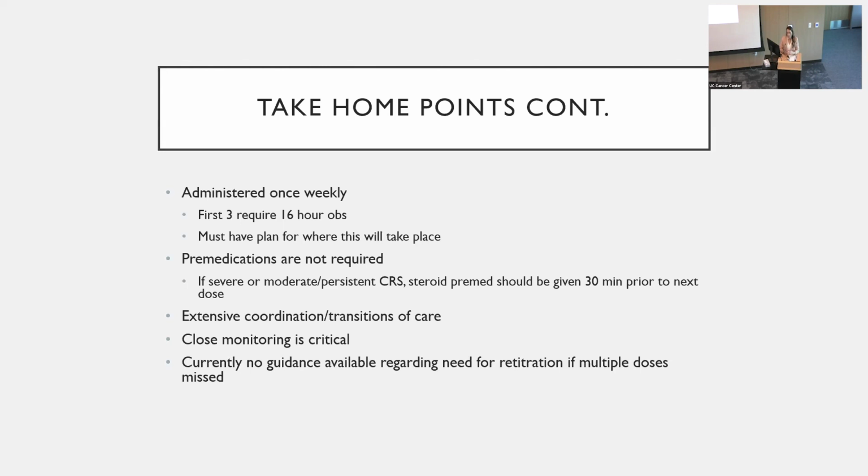And so the drug company has really told me that I should direct anyone to the drug company if that comes up, and then they will basically guide you about what to do and what the best course of action is. So if you ever have a patient where that's the case, you can contact Immunocore directly and they will provide guidance on that.